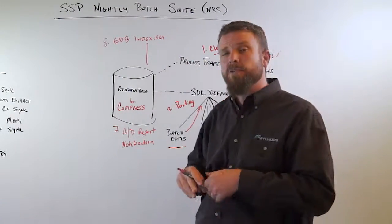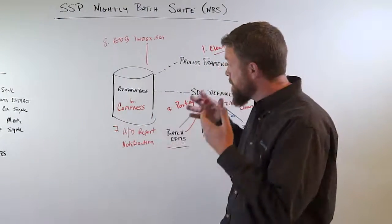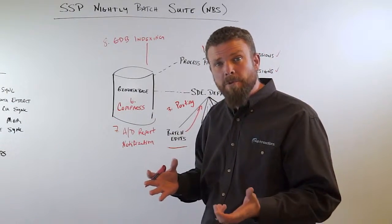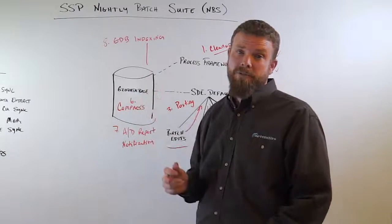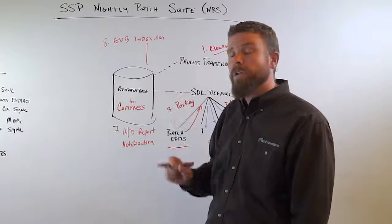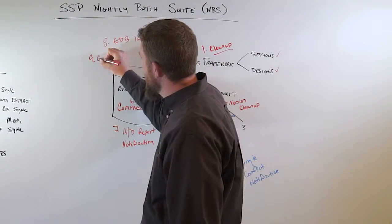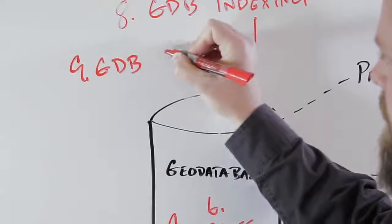So it's very important for us to rebuild those indexes so that the performance in the system goes up. If we haven't rebuilt the indexes, you'll still get some performance boost, but not nearly as much as if we redo your indexing. So we do that typically on a nightly basis. Move on to number nine, which is related, and this is geodatabase statistics.